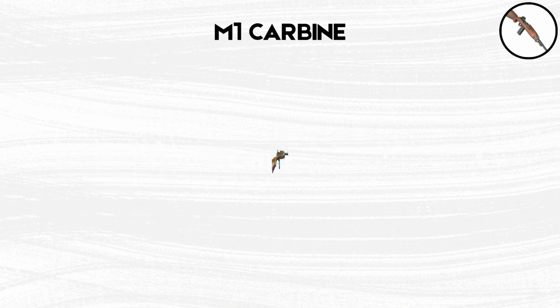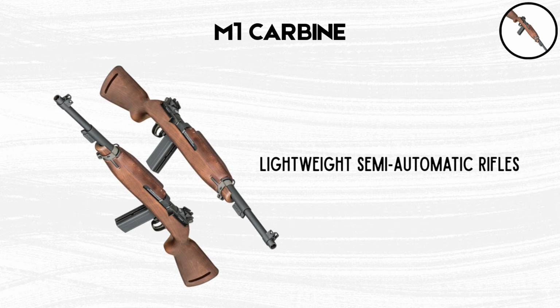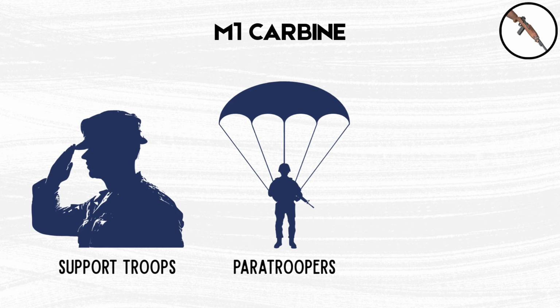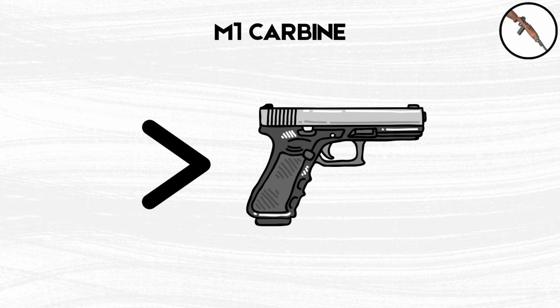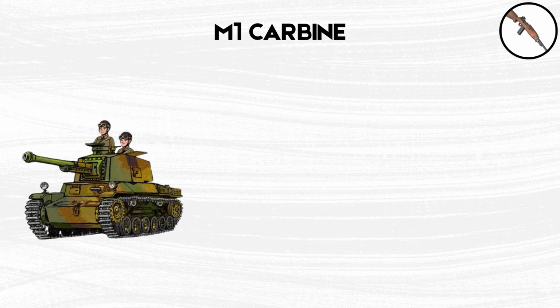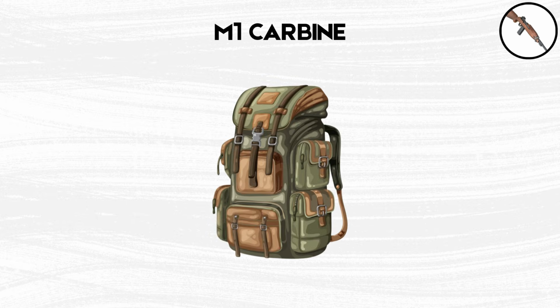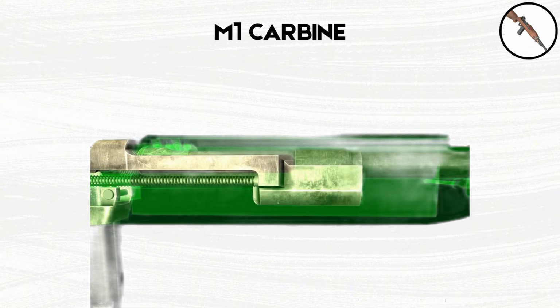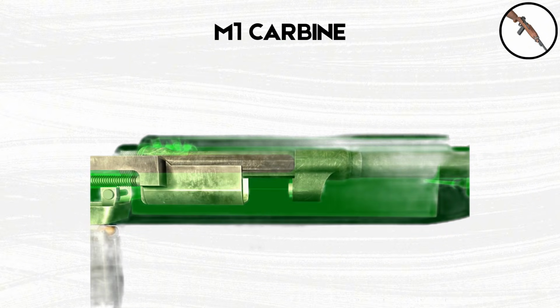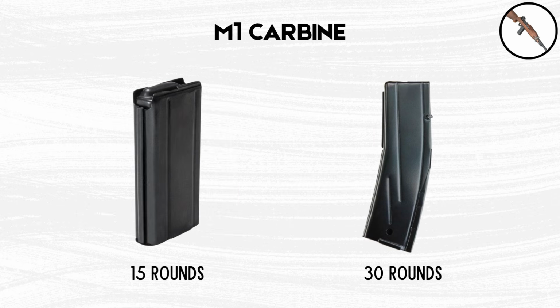M1 Carbine. M1 Carbine are lightweight semi-automatic rifles designed for support troops, paratroopers, and officers who needed more firepower than a pistol but less weight than a full battle rifle. They are used extensively by tank crews, artillery units, and rear echelon personnel who required compact, manageable weapons. The M1 Carbine operates with a simple gas-operated system and uses .30 caliber carbine ammunition in 15 or 30-round magazines.